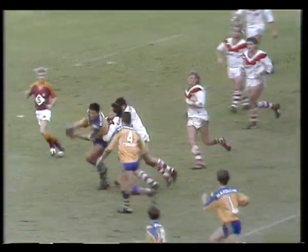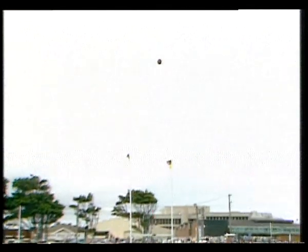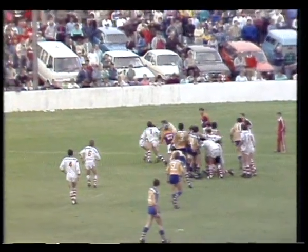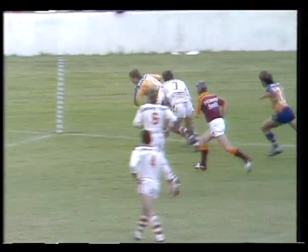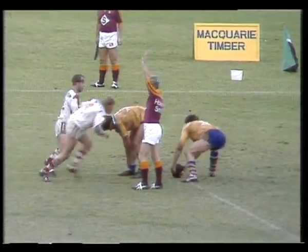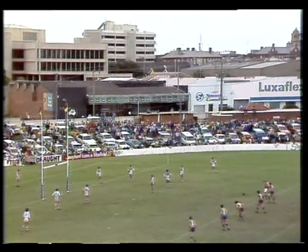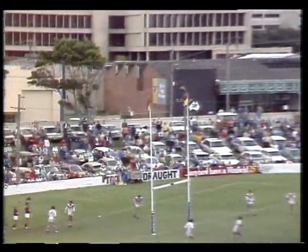Midway through the first half, Lake centre Paul Harrigan scored after he was slipped a beautiful pass from Mike McKiernan. Captain coach Peter Walsh converted and the game was tied up 6-all. Only 5 minutes later, Lakes were in again through winger Lindsay Bowen, and Lakes looked on their way to a hat-trick of premierships. With only 10 minutes left to half-time, South were awarded a penalty try. Waite converted and the Lions led 12-10. Lake scored 2 points from a penalty and the half-time score was 12-all.